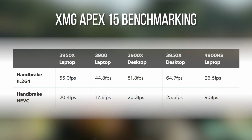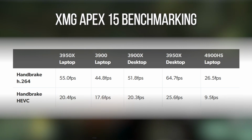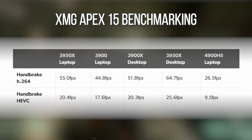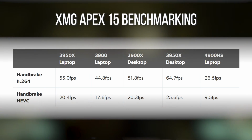HEVC encoding is an even more demanding task. 3900 in the Apex 15 still delivers 87% of the desktop chip's output, dropping to 80% when we stack up the 3950X in the laptop against desktop results. I do consider these results to be exemplary though.